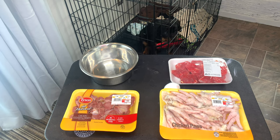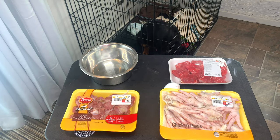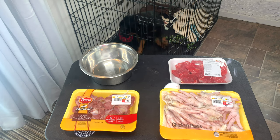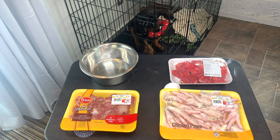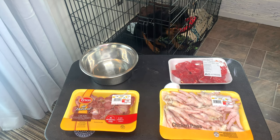But first, I'm going to do a disclaimer. I am not a veterinarian. I am not a nutritionist. I'm just a guy that has had several Rottweilers from 8 weeks old, and I raised them all the way up to their adult lives. And I've always fed raw food, and I've never had a problem with feeding raw food. I have had great experiences with it.